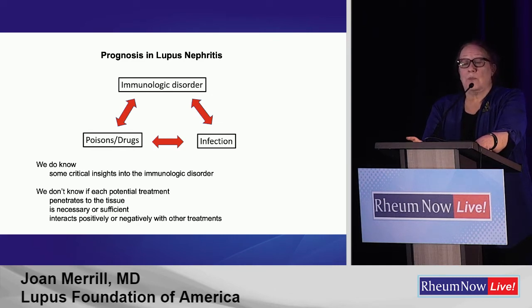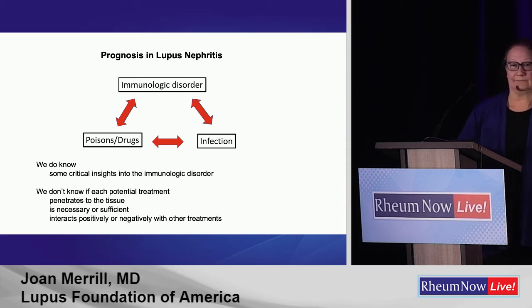But we have to also remember that some of the pathology that is even associated with poor prognosis may not be caused directly by the immunologic disorder, but by some of the drugs that we're giving. And don't, of course, forget infection, which I didn't cover, but you all know very well about in your lupus nephritis patients. So what we need to know is whether each potential treatment penetrates to the tissue, is necessary or sufficient for an individual patient, and interacts positively or negatively with other treatments.